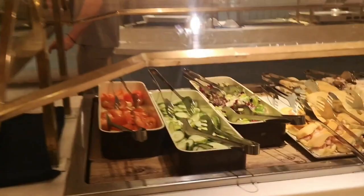Afternoon tea. I'll show you what we got. Some rolls, some nice bread. Ooh, what we've got here, Wend. Crackers, a bit of cheese, some cakes, and some cookies. Ooh, salad. Prawn baguette. Ooh.